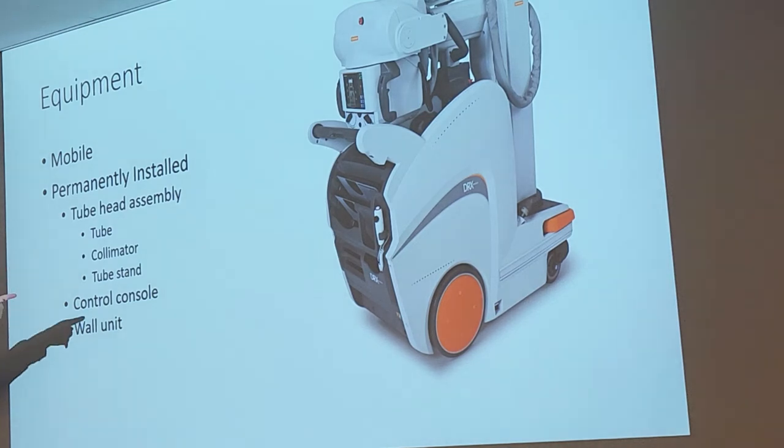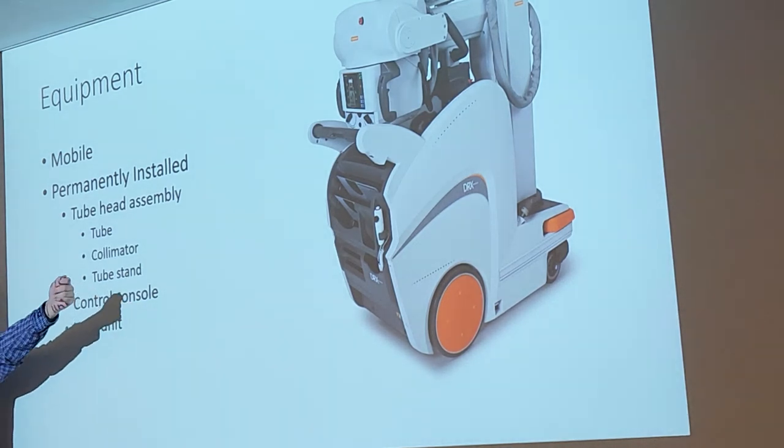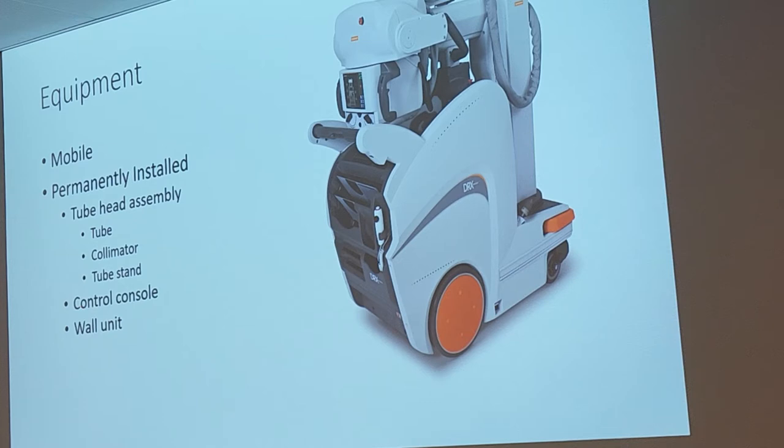So, mobile equipment, right? Equipment you can move around. Permanently installed equipment. You've got a tube head assembly, which is made of a tube, collimator, and tube stand, the control console, and the wall unit. So let's take a closer look here.